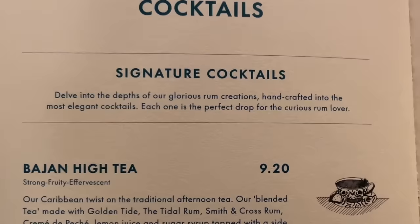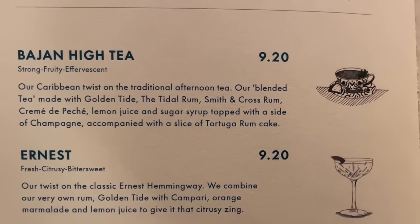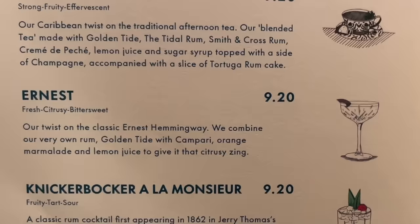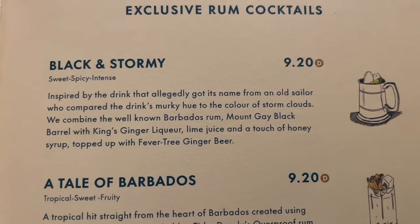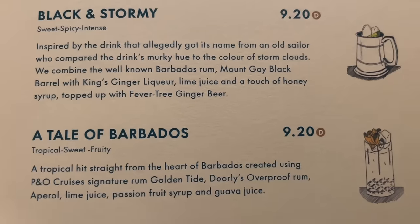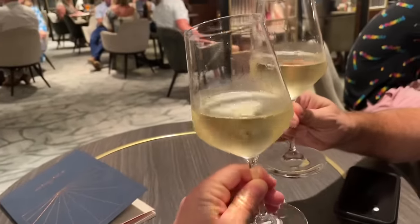Now then, there are some very interesting signature cocktails here. Any of these tickle your fancy? Yes, no? Exclusive. I think I might try a Tale of Barbados. Well, they haven't got anything we want, so wine it is. Why not? Well, I think it's fair to say we would happily work our way through this menu if they had half the ingredients or if we could indeed get served.